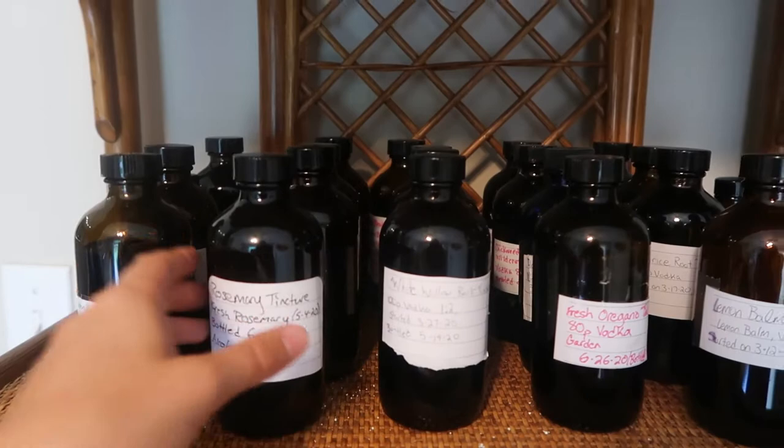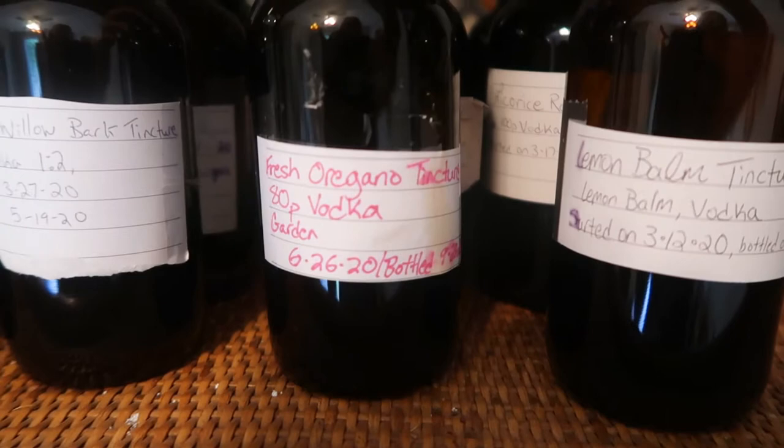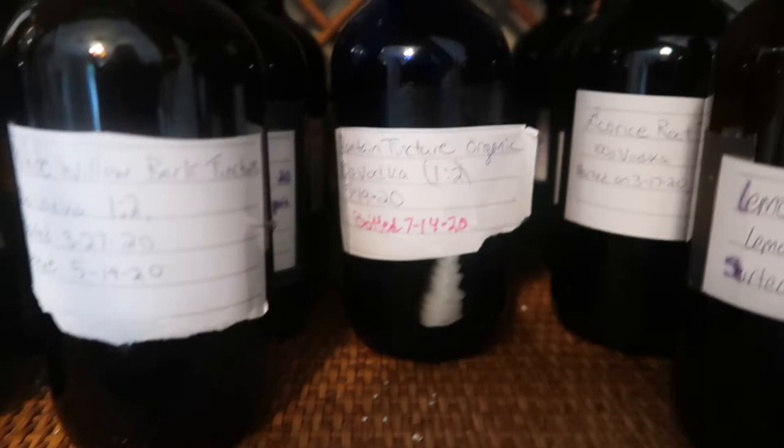So I like to keep my tinctures in these bottles, but when I run out of these bottles, that's when I start putting them in jars like the nettle tincture here. But ideally, I try to buy these. So these are all of my tinctures. I have a fresh oregano tincture I made from the garden, plantain tincture, white willow bark, elderberry hibiscus glycerin, chickweed tincture, like just a lot, as many as I can. I love to collect them and keep them on hand.